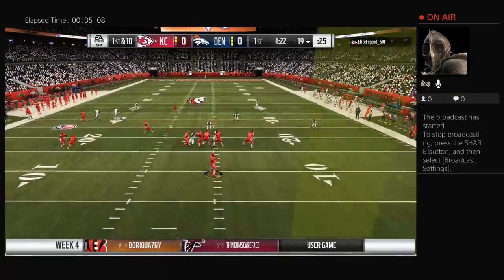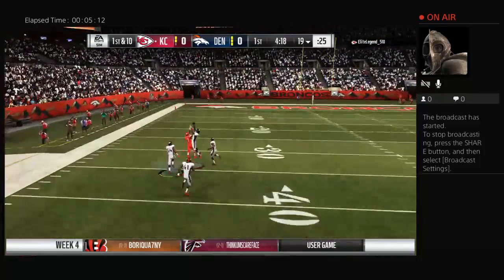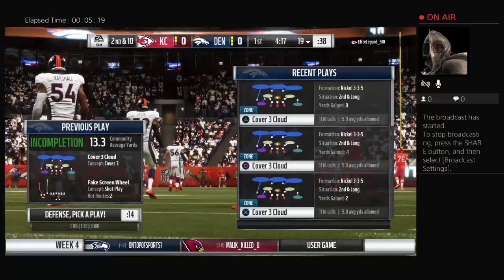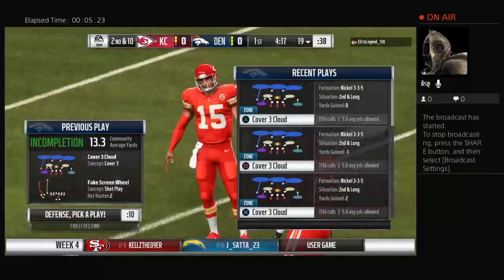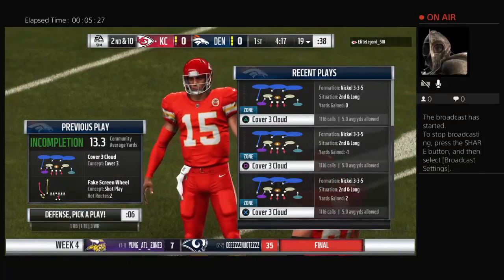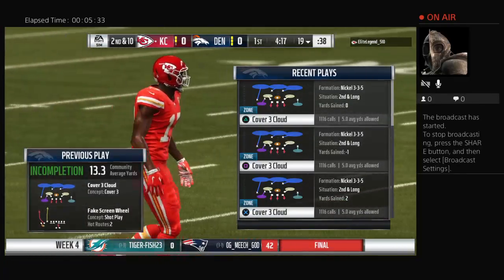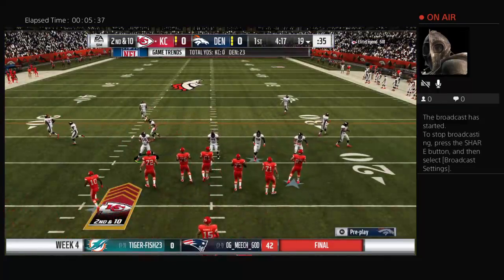Throwing on 1st down is Mahomes. Well, he's going to take a shot right away. And incomplete there, almost picked off. That's one you maybe expect your roaming free safety to come up with. But it's 2nd down. An incomplete pass on 1st down. That leads to a 2nd and 10.